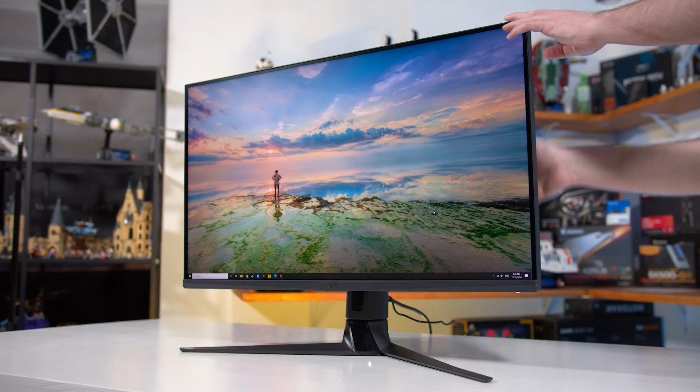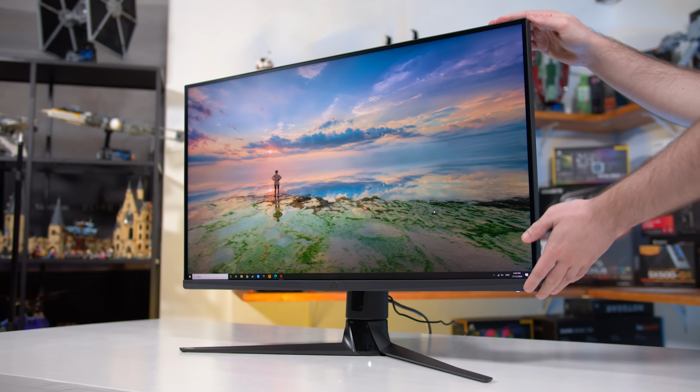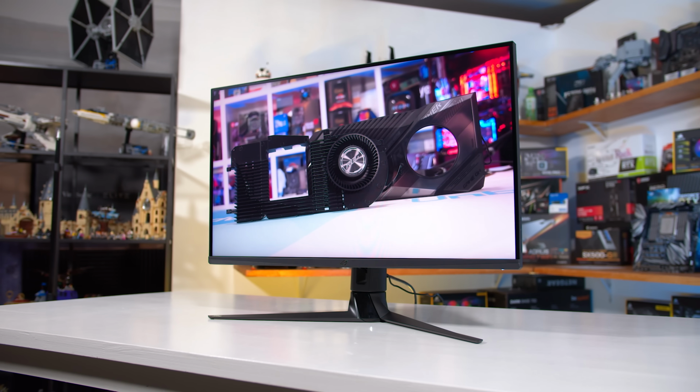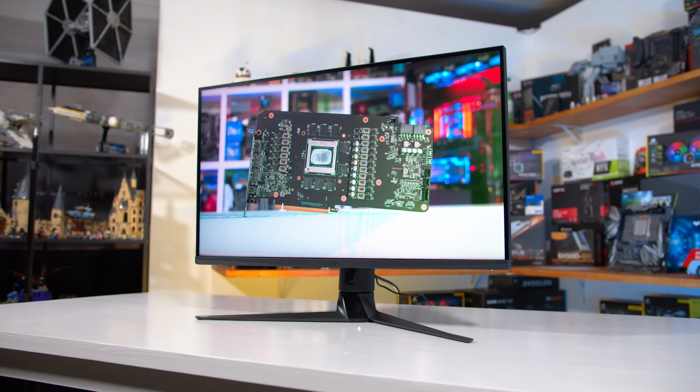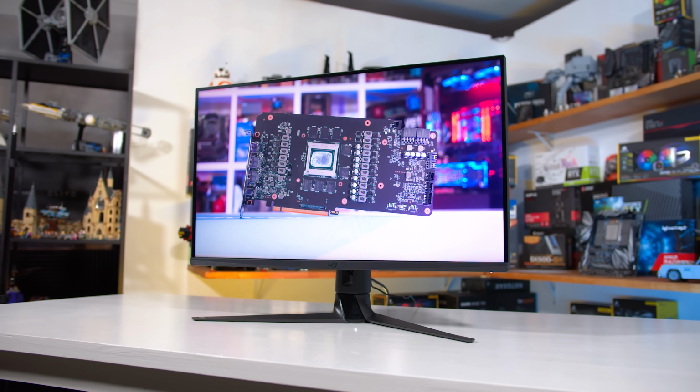However, I would have liked to see more height available. Even with the display at the maximum height on offer, I feel it sits a bit low. VESA mounting is possible, but a bit of extra height would have gone a long way. There's no ability to flip the screen around into a portrait orientation either.